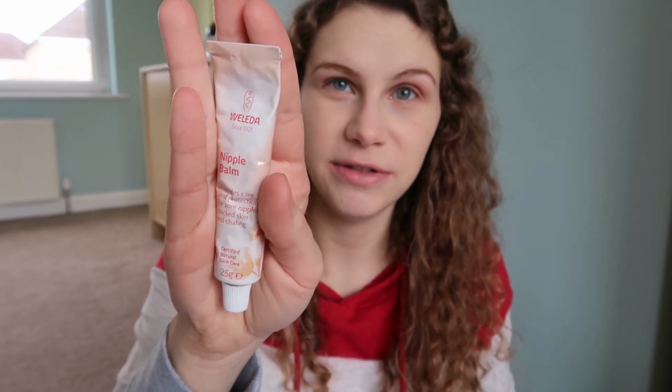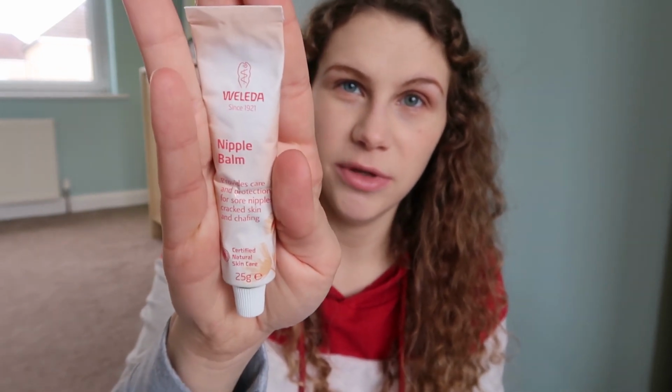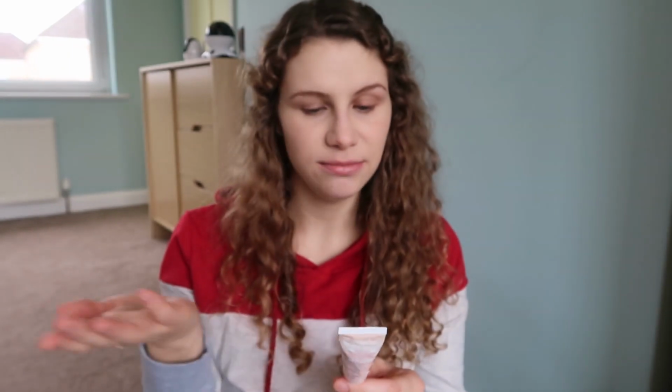Next is, if you're breastfeeding, some kind of nipple cream. Nipple balm, this is the one that I like. It's by a brand called Weleda. I never know how to pronounce this brand. But we also use their nappy cream, and it's really, really good. Samuel, it really is really nice, and it's really moisturizing and lovely. So this is the one that we use, the Weleda nipple balm, and this is just to protect sore nipples, basically straight after giving birth.